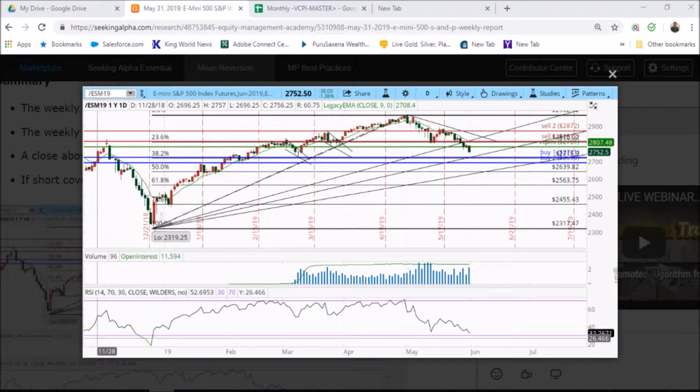On the E-mini 500 S&P, weekly report for May 31st, 2019. This report was published in Seeking Alpha on the marketplace.